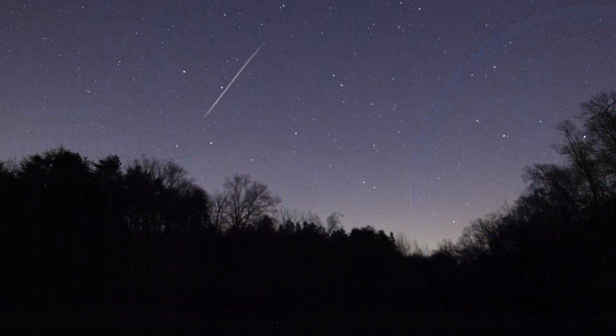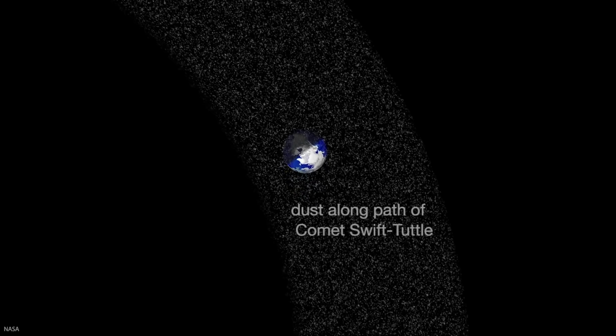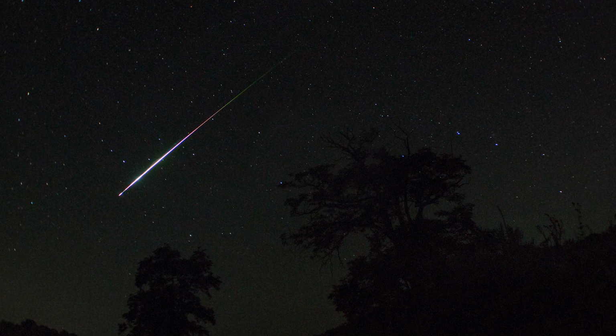Let's start with the Perseid meteor shower, one of the two best displays of shooting stars all year. These meteors are caused when little bits of grit shed by a comet called Swift-Tuttle slam into our atmosphere at 37 miles per second. Every August, like clockwork, Earth crosses this comet's orbit and plows right through all that dusty debris. Even casual sky watchers know about the Perseid meteor shower because it can deliver at least one meteor per minute under pleasant summer skies.